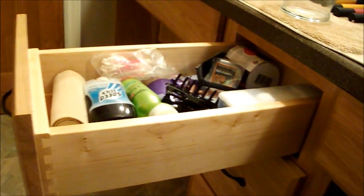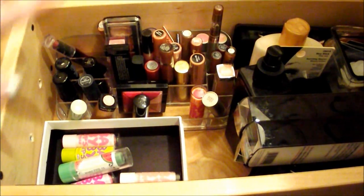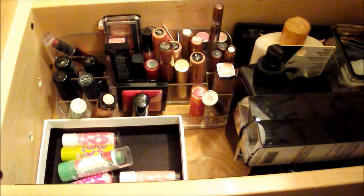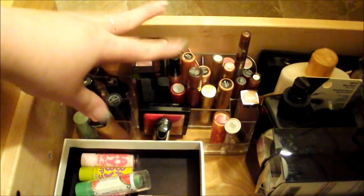And in the very last drawer, this drawer right here just kind of has some hodgepodge stuff in it. And in the bottom drawer, I just have lipsticks, lip balms, lip glosses, again, stuff that I don't use on an everyday basis, or just kind of like a catch-all backup drawer. I got a bunch of lip balms down here.